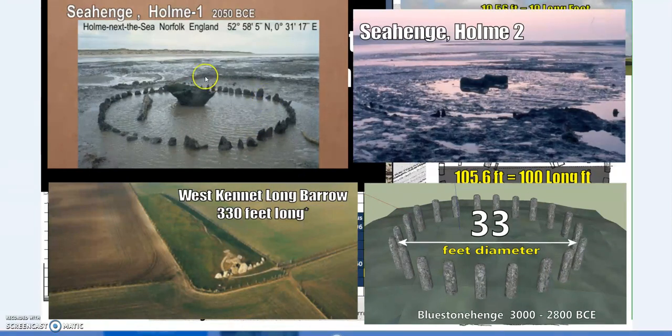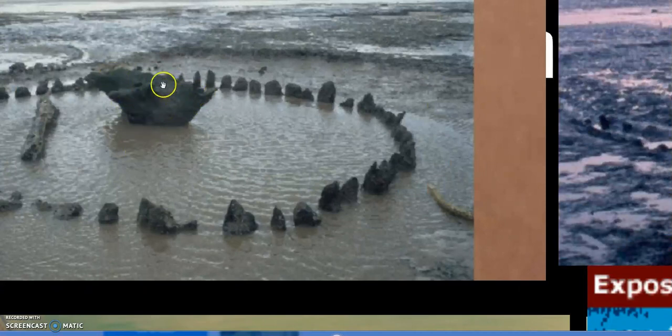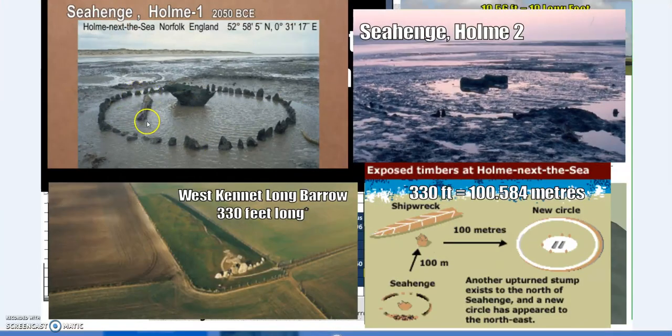So for instance, Seahenge, not found a few years ago now, but Seahenge 2 or Home 2 were found on the southeast coast of England. Now what they found was that Seahenge 1 or Home 1 and then Home 2, well, they found that there was like a marker, an upturned log, like an upside down tree, which is very interesting. You've also got a double trunk, and in Seahenge 1 we have 2.